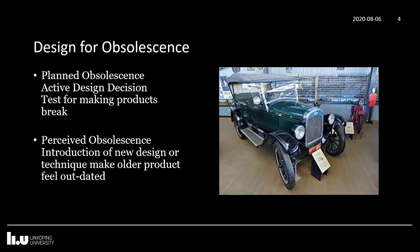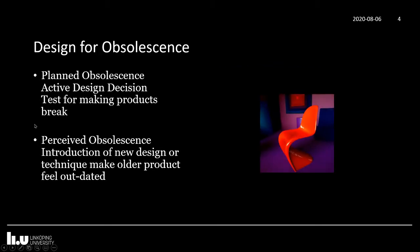That was 100 years ago, but if we go on, these methodologies were perfected. And here we have another example. This is from the 1960s. It's a chair. You would probably say today, wow, it's a very nice chair. It's vintage, yes, but it actually fulfills both of the criteria for design for obsolescence.